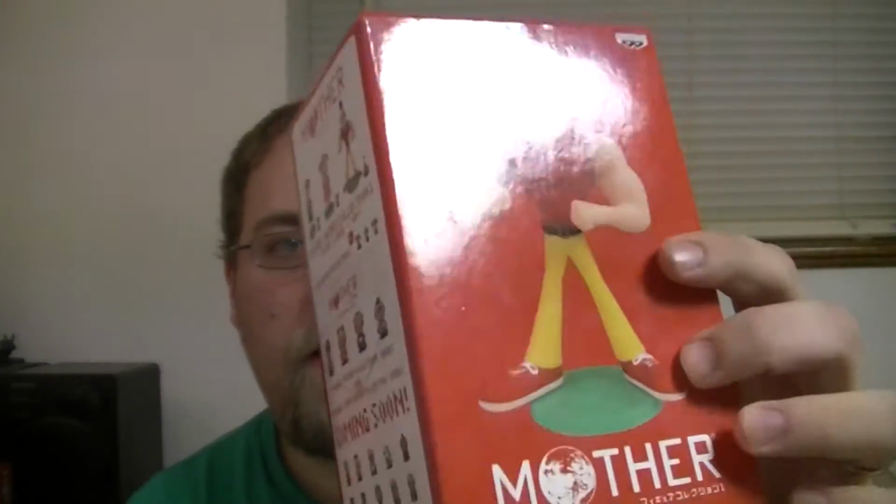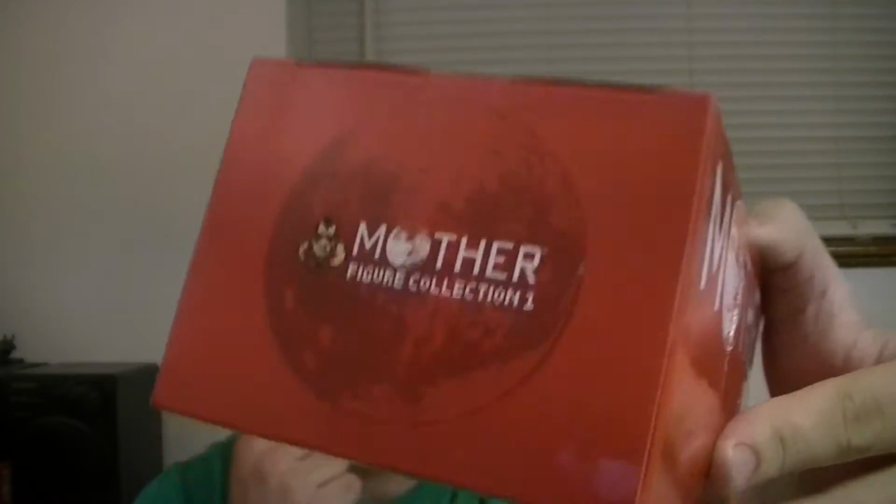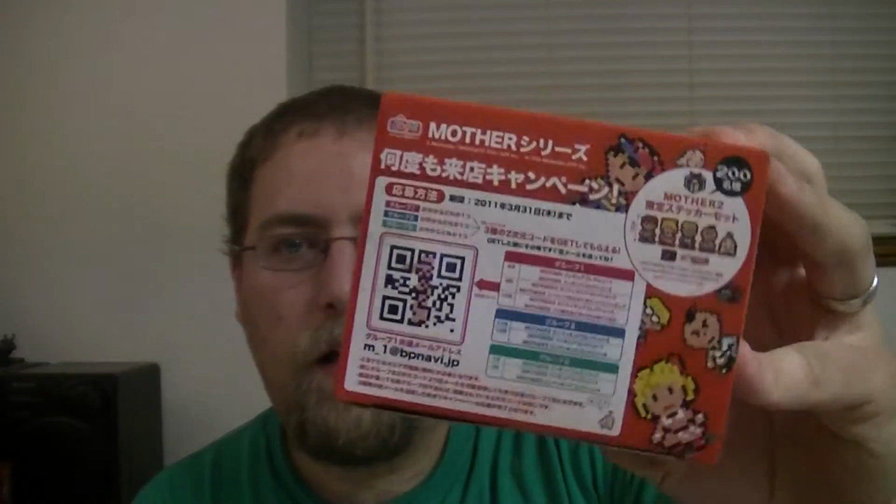And I won't be opening these. These are all sealed with the tape. They're taped in 3 different spots on the top and bottom. And I will not be opening these. I want to keep them sealed. So if you're looking for an unboxing video, you've not found it.